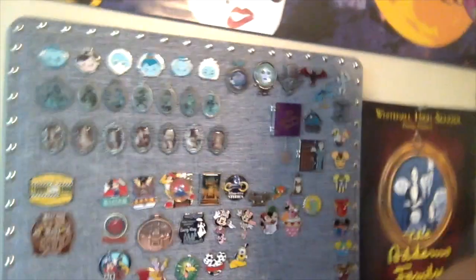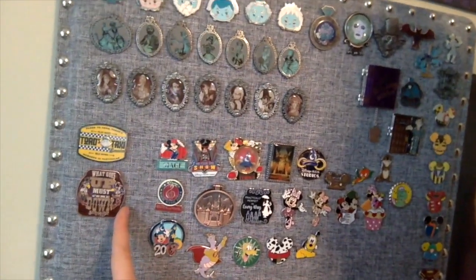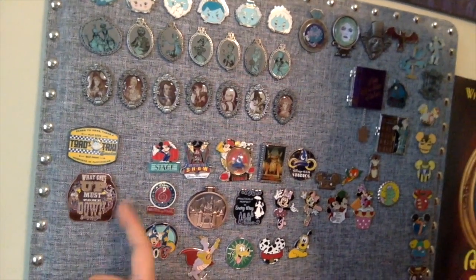Because I just started pin collecting, I have never traded in the Disney parks before with a cast member. I hope to one day in the near future. So I'm going to take this question and shift it a little bit. I found quite a few pins at some vintage or antique places in the past couple months. So I'm going to change the question around a little bit, and I'm going to say that this pin is actually the best pin that I've found.